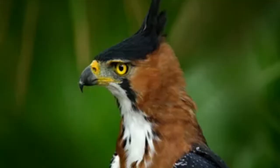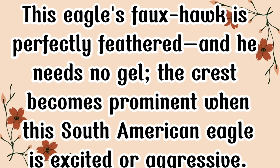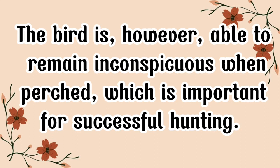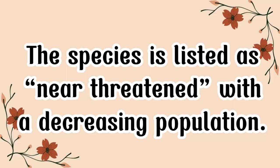Ornate hawk eagle. This eagle's feathered crest is perfect and he needs no gel. The crest becomes prominent when this South American eagle is excited or aggressive. In flight, the ornate hawk eagle makes itself known with a loud whistling call. The bird is, however, able to remain inconspicuous when perched, which is important for successful hunting. The species is listed as near threatened with a decreasing population.